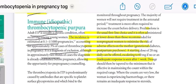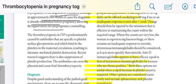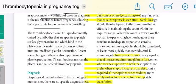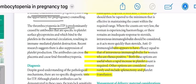Although in approximately two thirds of the cases, the diagnosis is already established before pregnancy, allowing the opportunity for pre-pregnancy counseling. So sometimes the patient may present for pre-pregnancy counseling for ITP, and sometimes the patient may present with thrombocytopenia, gestational thrombocytopenia. Then you have to rule out other causes. If other causes are not found, and you are suspecting that this is not gestational thrombocytopenia but ITP, then you have to manage accordingly. The thrombocytopenia in ITP is predominantly caused by antibodies that are specific to platelet surface glycoprotein and which bind to platelets in the maternal circulation.